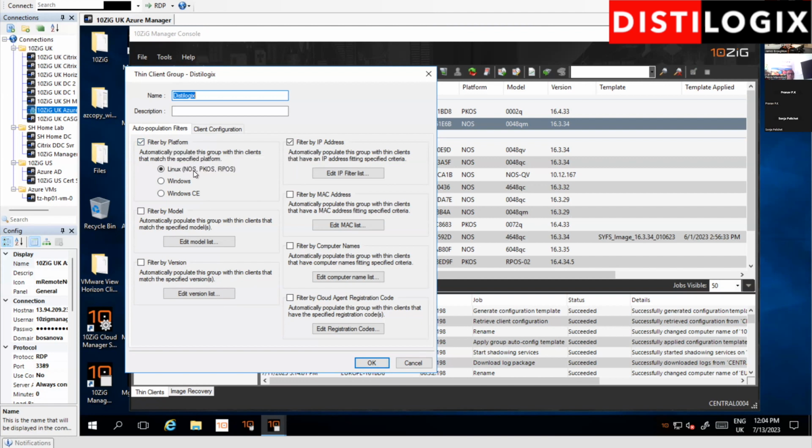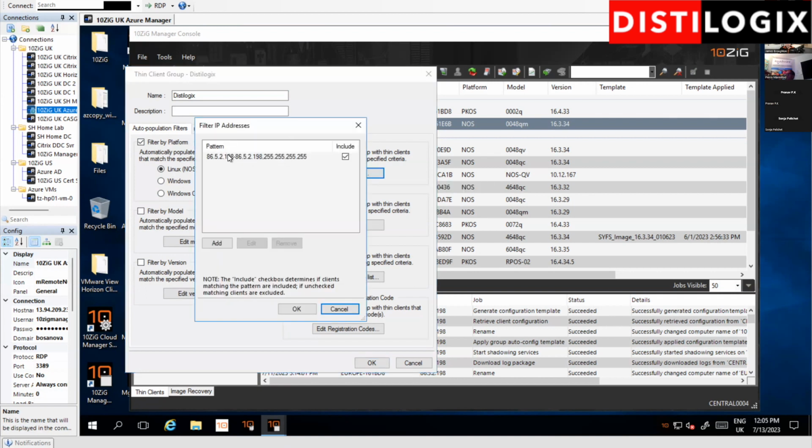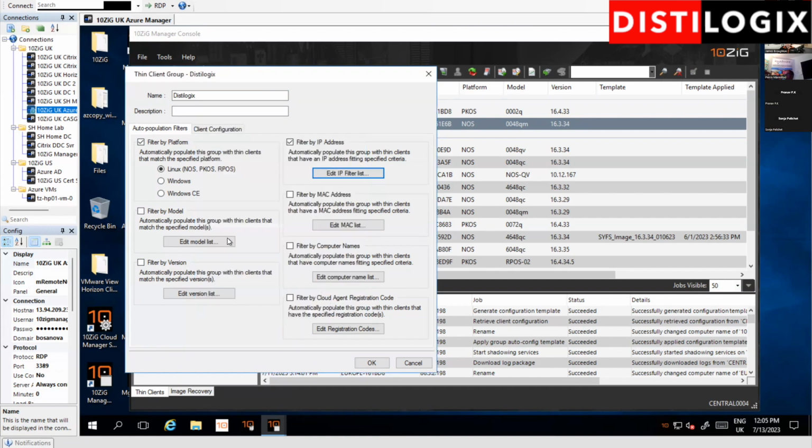So whether it's using NOS or repurpose, one of our Linux in-house operating systems, but you can also select Windows 10 IoT for those devices as well. You can filter by the hardware models, firmware versions, MAC addresses, computer names, and also by individual IP address ranges, which is what's allocated here. So any of these devices that match that criteria are then added automatically into the groups.